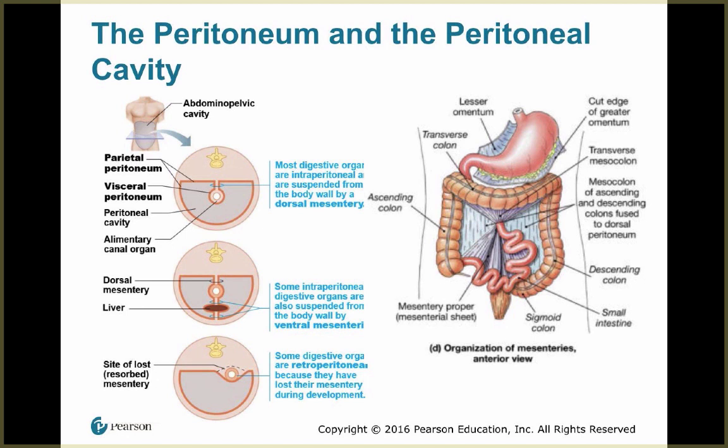Some intraperitoneal digestive organs are also suspended from the body wall by the ventral mesentery. So this is if they're suspended from the dorsal. This is the ventral. A perfect example of something like this would be the liver, right? And then some digestive organs are called retroperitoneal because they've lost their mesentery during development, right? So they're on the outside here. And if you're trying to figure out what the mesentery looks like, you're going to look at this area that is connecting the small intestines, all that area that radiates and keeps it in place. That's the mesentery, and that's what we're talking about here.